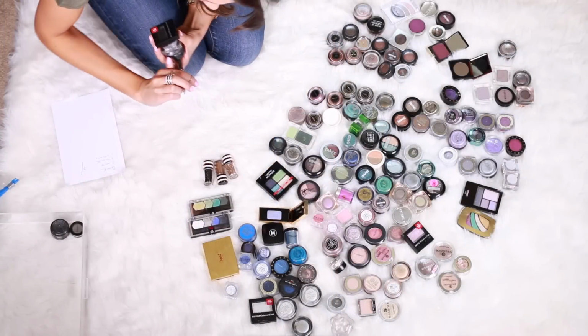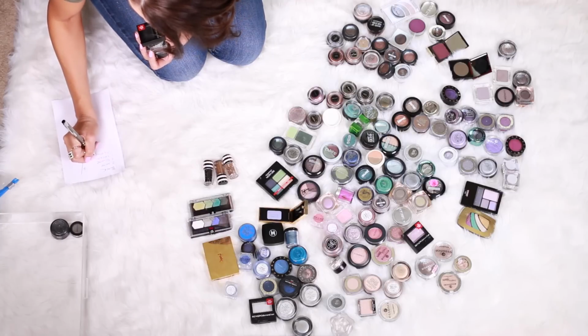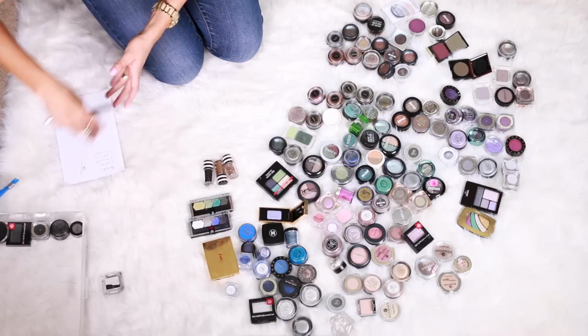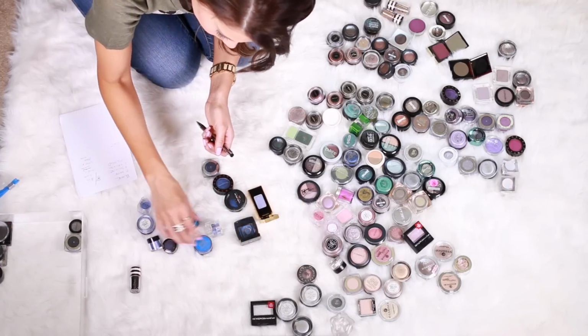The first thing I did is I pulled all of my shadows out and I organized them by color. This has been the thing I've done every single makeup graveyard. It just helps me to get a clear understanding of what is going on. And then I go through and I see which ones are really in bad shape that have to go, any of the creams that have dried out.